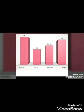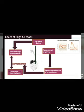Carbohydrate foods can be classified as foods with low GI value, that is, these foods have a value of 55 or less, medium GI value foods, which means they have a value between 56 and 69, and high GI value foods, which means they have a value of 70 and above. Glucose is the reference food with which the GI value of other carbohydrate foods are usually compared.